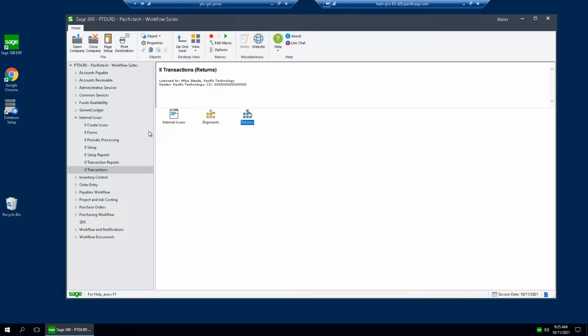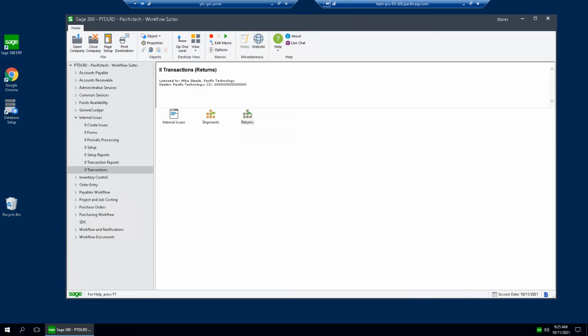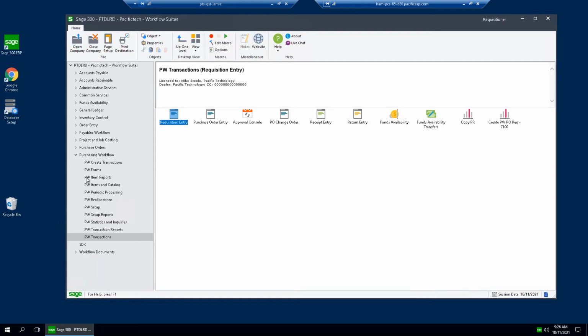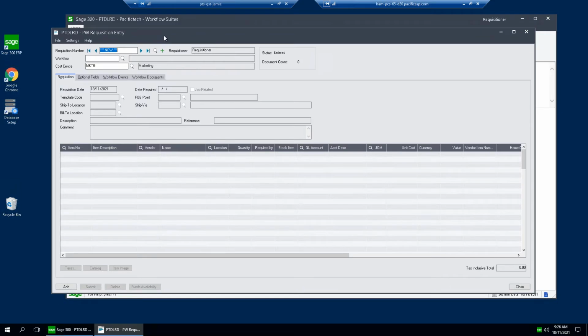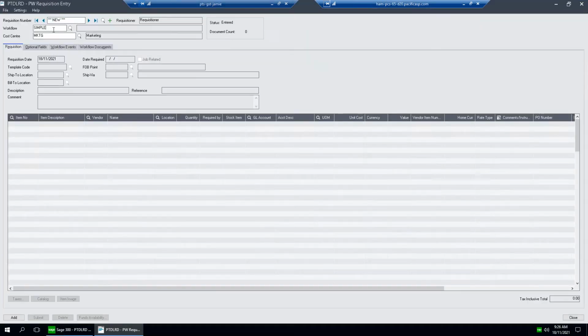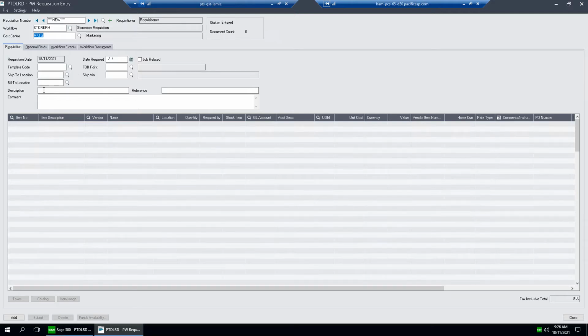All right, so now let's look at internal issues with purchasing workflow. So what I'll do is log in as a requisitioner, and I'll do a storeroom requisition. So we come into purchasing workflow, requisition entry. It's the same requisition screen as if they're buying non-stock items or services externally. Actually, I've got one here called storeroom. And so we can put on our items.